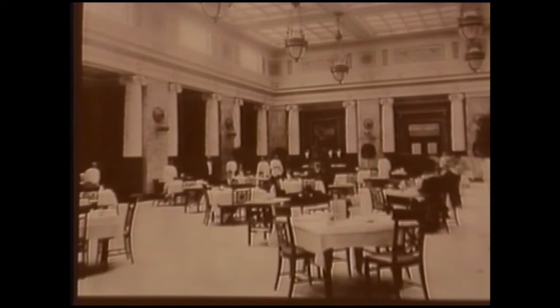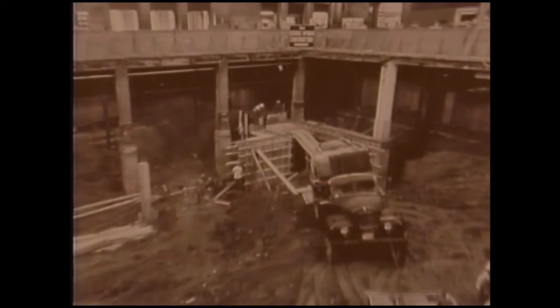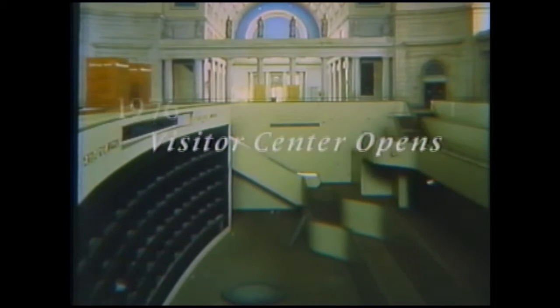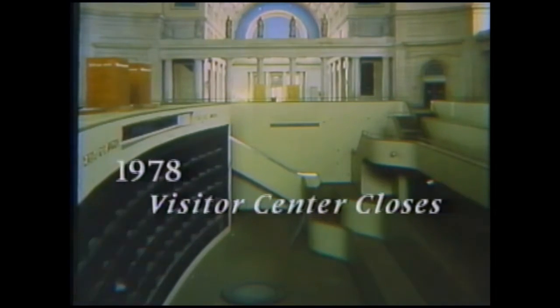But the golden days of railroading faded by mid-century, and the Grand Terminal became obsolete. It was saved from demolition when the building was made a national landmark in 1964. The government converted the station into a national visitors center in the mid-1970s. Rail services were removed from inside the station, and a media display was installed. The center opened in 1976 for the nation's bicentennial, but failed to attract many tourists and closed 2 years later.